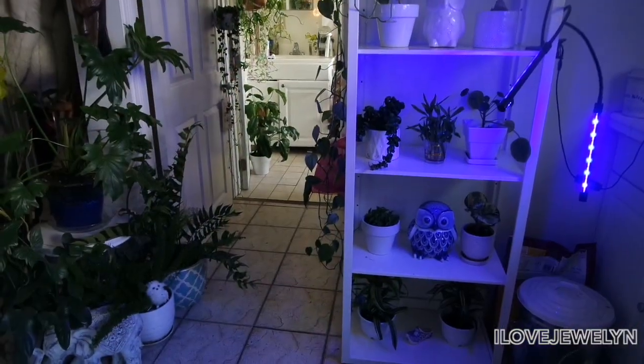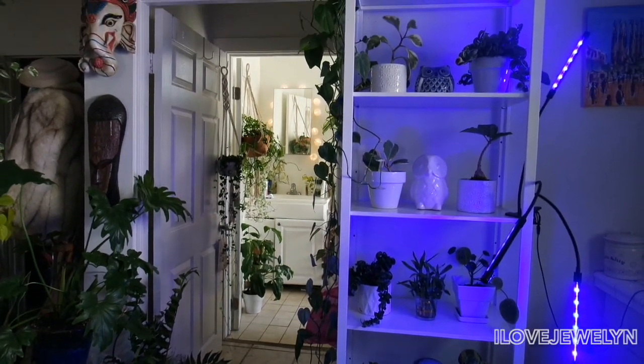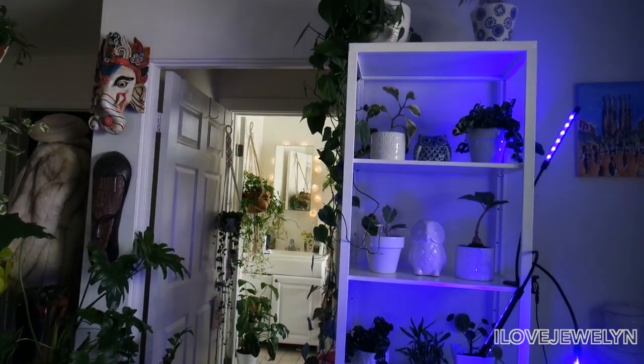As you can see, my plants also got an upgrade, and you can see how I utilize my grow light. I have one. I might get another one.